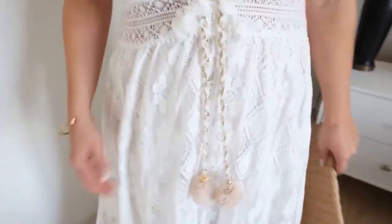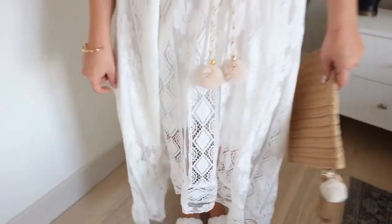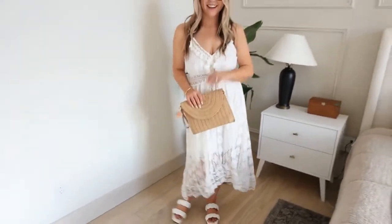Like, absolutely love this. It is lace, but it does have an under layer, so you don't have to worry about it showing too much or anything. Oh, it's also great to wear as a pool cover up. So if you want to wear that, you can do that.